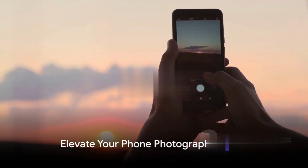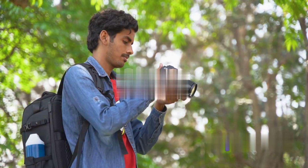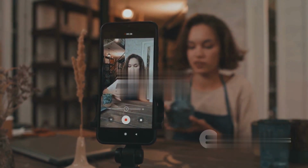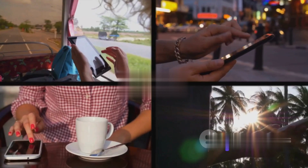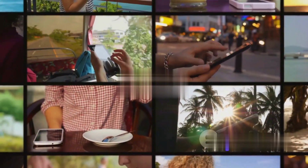Want to take your phone photography skills to the next level? Time to transition from basic point and click to capturing breathtaking moments that narrate a tale. This adventure starts with mastering your camera's capabilities to maximize their potential. We're here to equip you with efficient techniques that will transform your regular device into a potent instrument of creativity.